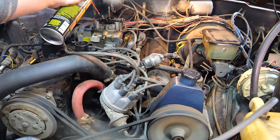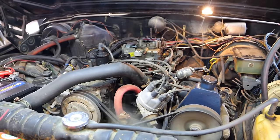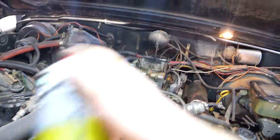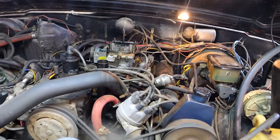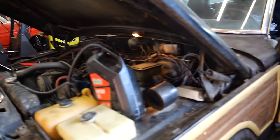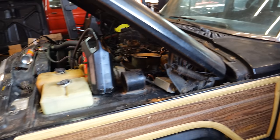Yeah, that is not fantastic, I'll tell you that. Good. That sounds so bad. How is it possibly that loud? I've never heard an engine that loud in my life.